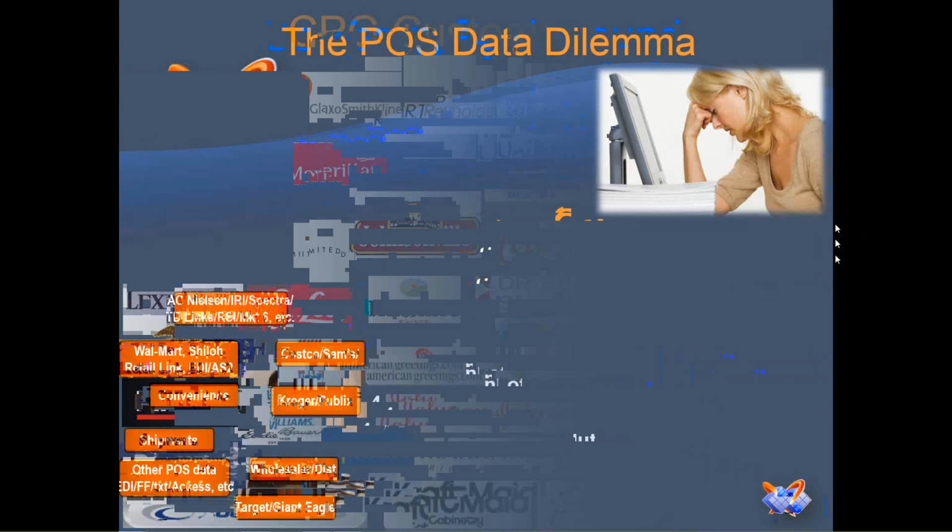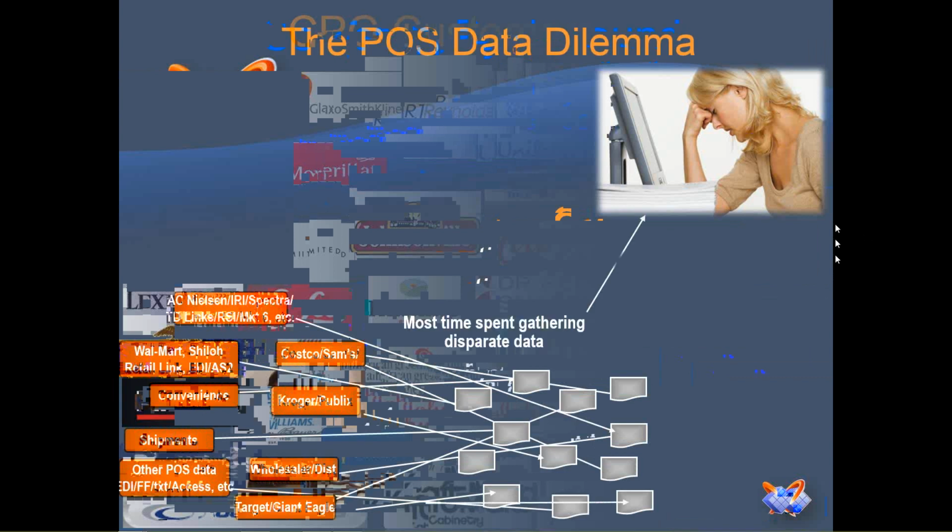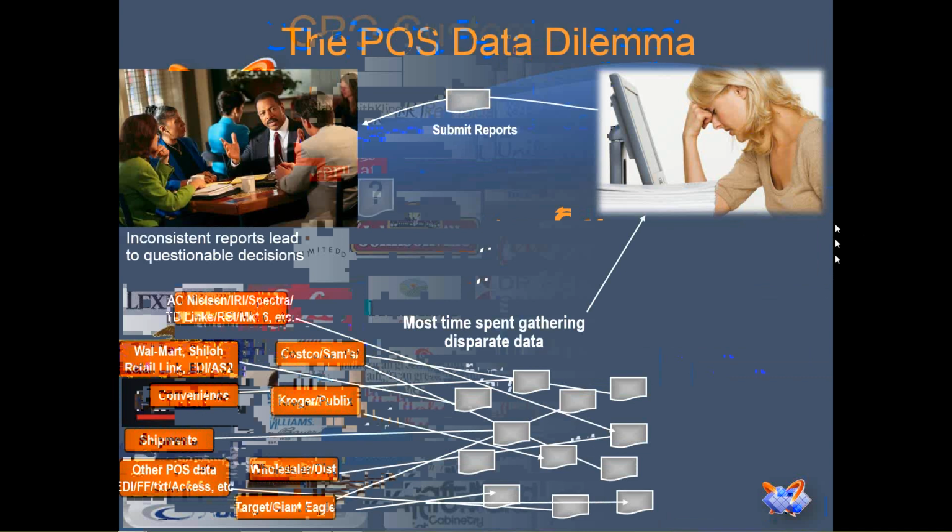This slide depicts the data dilemma that consumer goods companies face. The data's there, you get it, you might even have the impression you're getting too much data. We hear that from companies a lot. Typically what we see happen is the analysts spend all sorts of time gathering and pulling together that information. So the issue is really having that data in a useful and reliable format.